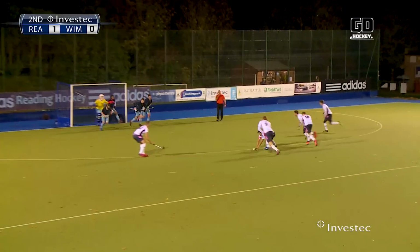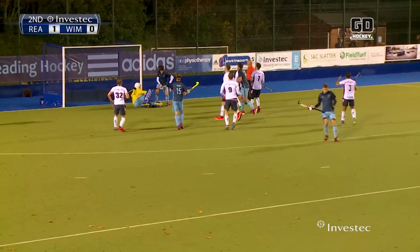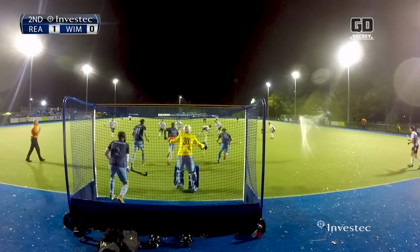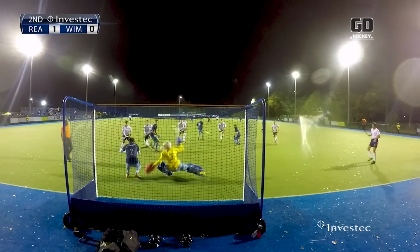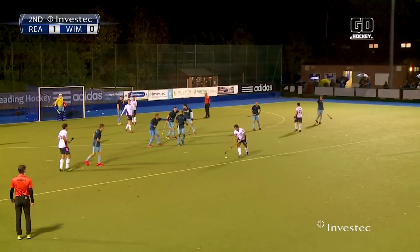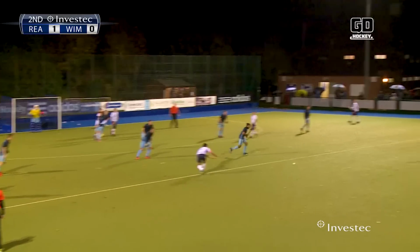Penalty corner. Haller on this left-hand castle. Haller! Oh, that's been plucked off the line by Brotherton, I think. Have another look at this. Brotherton, top edge over the bar. Reading survive again. Arnold.